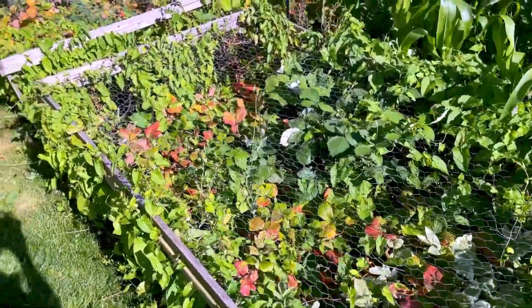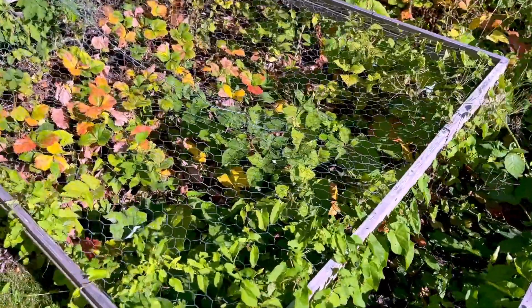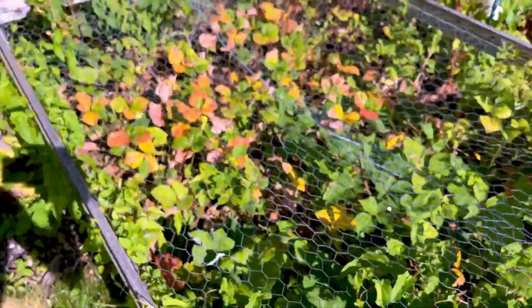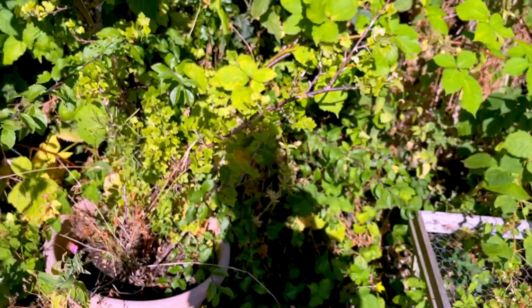The strawberry cages are absolutely covered in weeds. It's so easy for this to get out of control and takes very little time when you've got bindweed against you. So yeah, that'll probably have a big tidy towards the end of the season now.